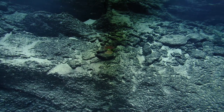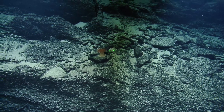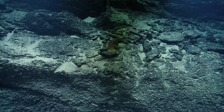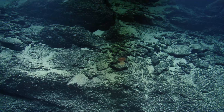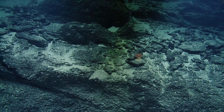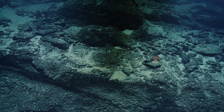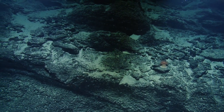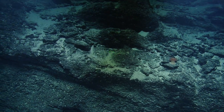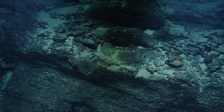Is there a shadow? Yeah, I do sort of see that. We're going to contour. Okay. So what heading is it moving on now? Looks like 130.